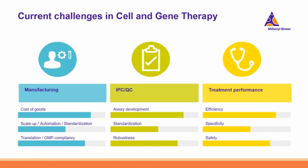But even with 5 commercial CAR T cell products already being on the market and having been developed successfully, I think we shouldn't forget how long the path was to commercialization. How many obstacles and hurdles were on that way and still are if thinking about developing a new cell and gene therapy. So what are those challenges and obstacles? I think we can easily divide them into 3 sections. One is the manufacturing, one IPC/QC, and then of course the treatment performance.